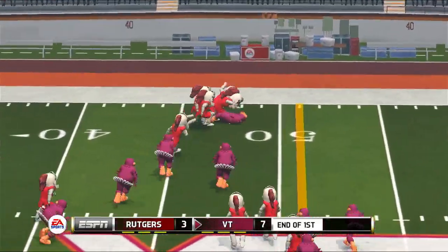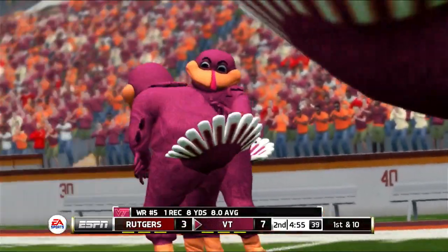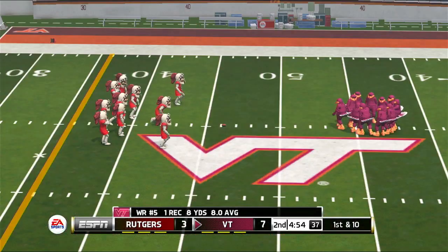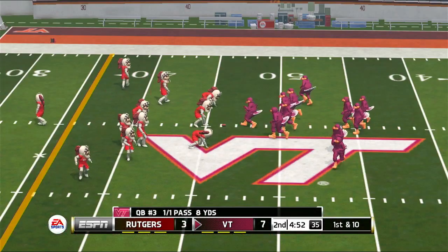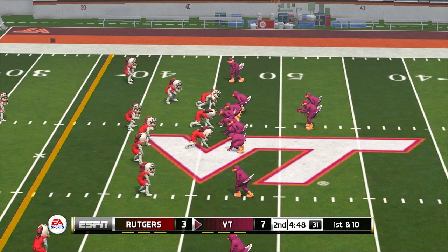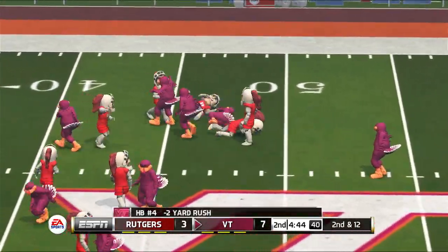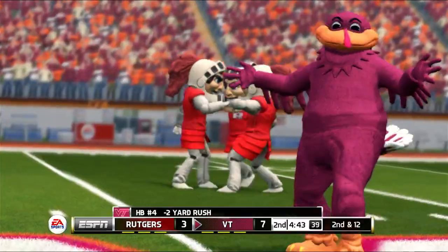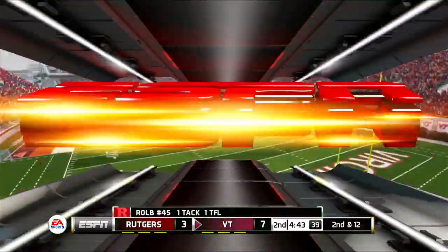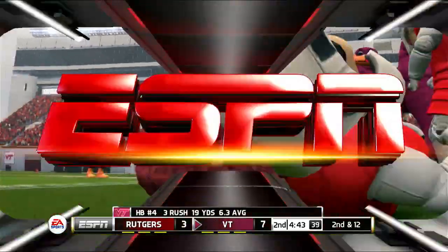Makes the catch, and look out. They'll bring him down around the 46-yard line. First down, 10 to go. Ball on the 46-yard line. Here's the handoff, and he's taken down for a loss. He knew it was a run all the way. Got a good jump. Once he got there, he wasn't about to let him slip away either.